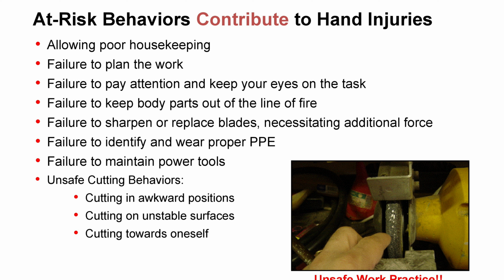Failure to sharpen or replace blades, necessitating additional force, failure to identify and wear proper PPE, failure to maintain power tools. Unsafe cutting behaviors: cutting in awkward positions, cutting on unstable surfaces, cutting towards oneself.